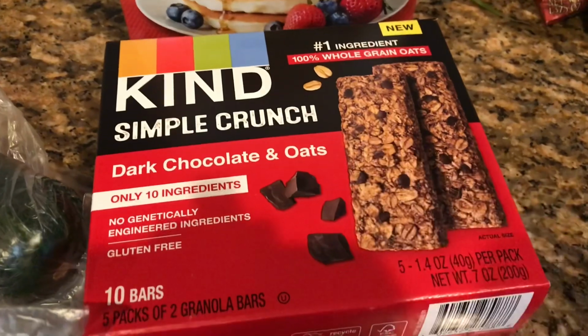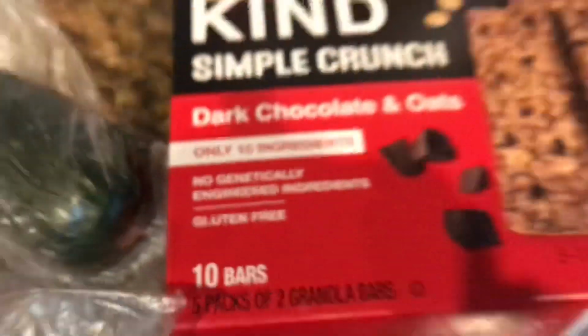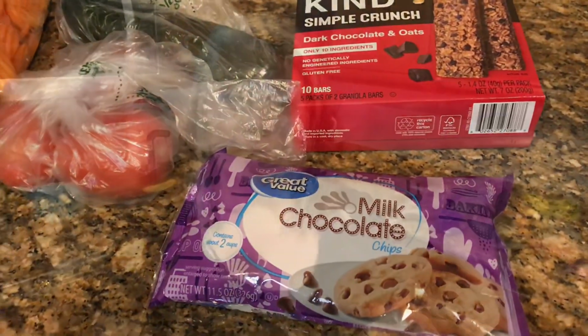Paul really likes these Kind granola bars, and they are gluten-free. And then I just got some chocolate chips. So we're almost done now.